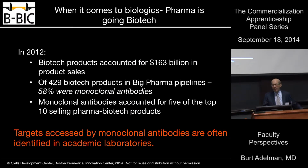However, when it comes to biologics, pharma is going biotech. So as we just said, the number one selling drug in the world today is Humira, which is a fully human monoclonal antibody to TNF. It used to be Lipitor, which was a small molecule, but no longer. Biotech products account for $163 billion in product sales. And as I note here, 429 biotech products are currently in big pharma pipelines. Almost 60% of them are monoclonal antibodies.